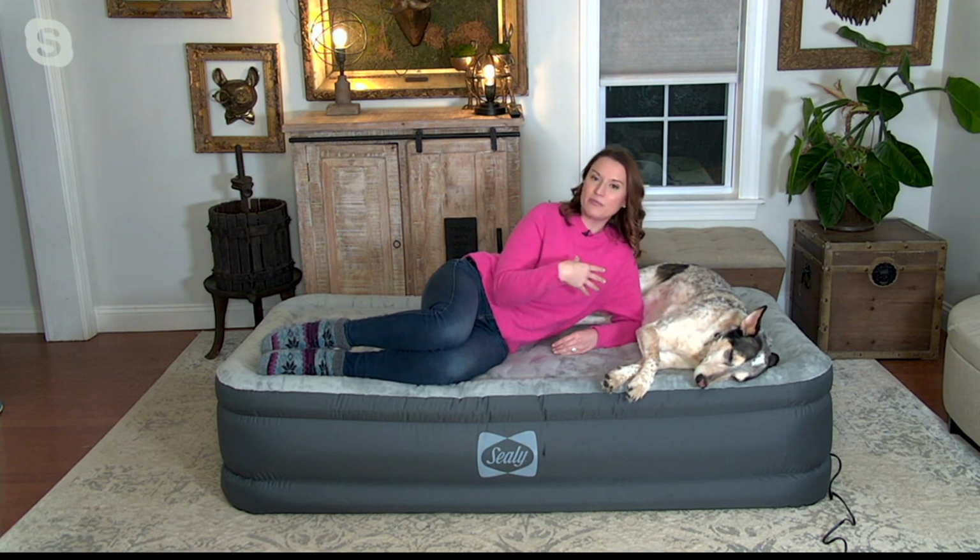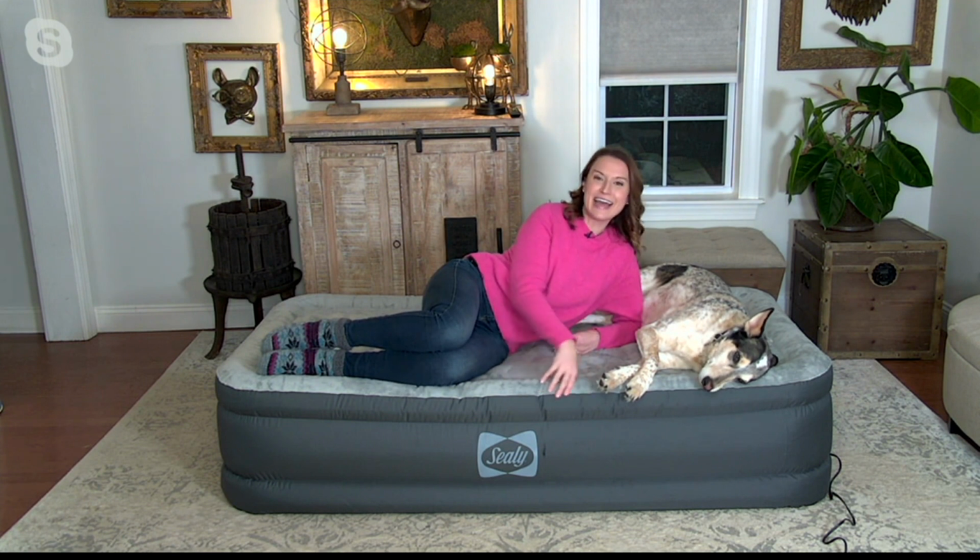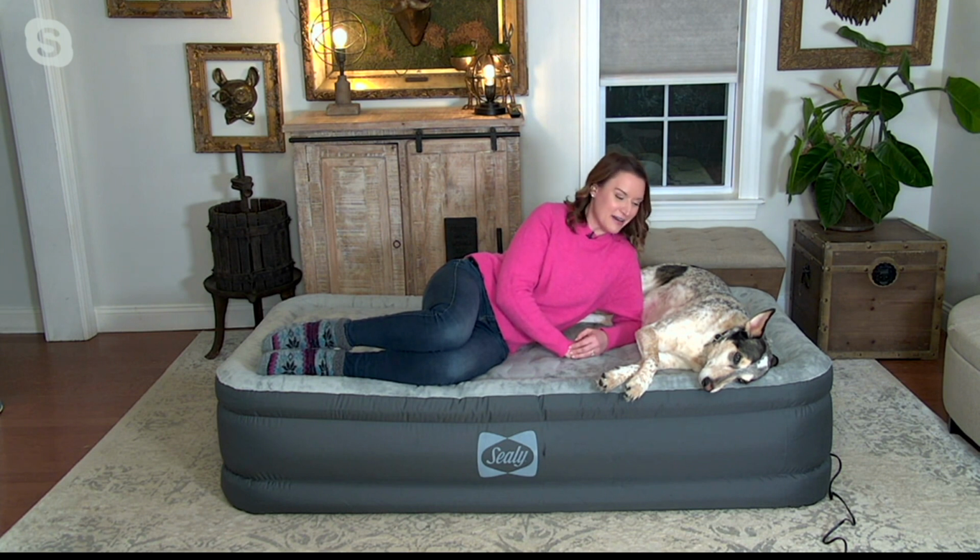And if you can't believe me that it's comfortable, look at this one right here. It's almost like he's using that ledge as a pillow. And I'm not worried about him jumping on it. In fact, I have 4 dogs. And when we first inflated it, a bunch of them came over and hopped on this. We had more than one dog on it earlier. But it's great. It's comfortable.